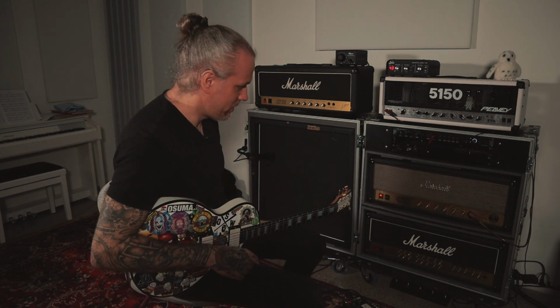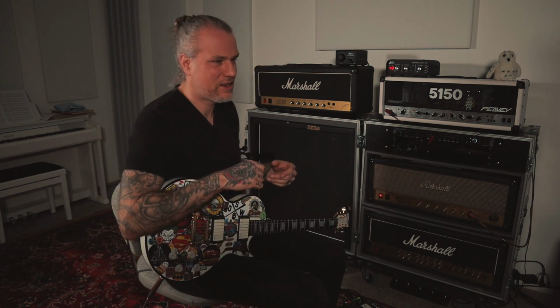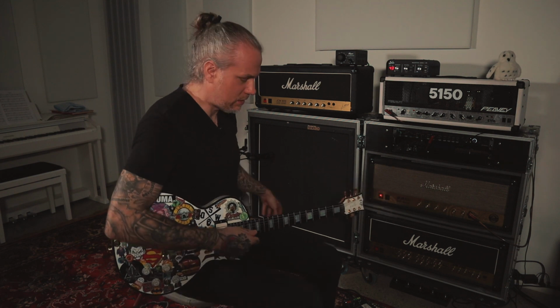Okay, so there you go. And the DI box there, it's basically to make the cables longer. And since the Radial DIs, they are fantastic. They have these Jensen transformers, so that actually kind of brings some warmth, something to the sound.